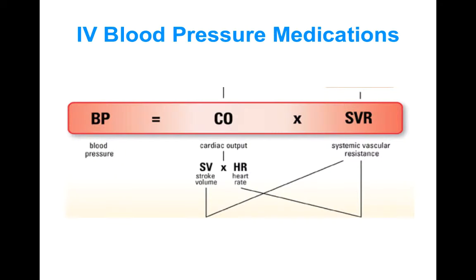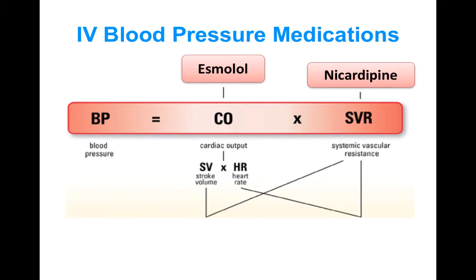So what do we have available for us? Hopefully this is a little bit of review from back when we talked about anti-hypertensives in the fall. If you remember, beta blockers, for example, beta-1 selective agents like esmolol, are going to act more specifically on decreasing cardiac output. Agents that would more directly target systemic vascular resistance would be something like your dihydropyridine calcium channel blockers, and the one we'll talk about today is nicardipine.